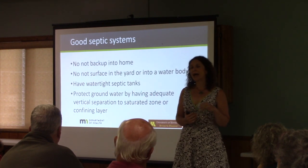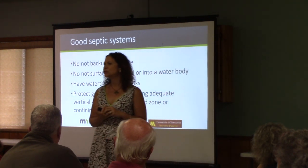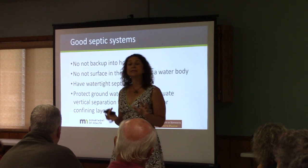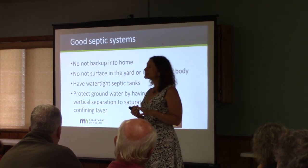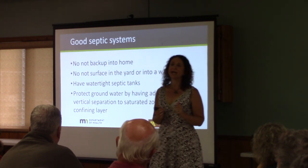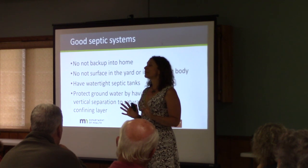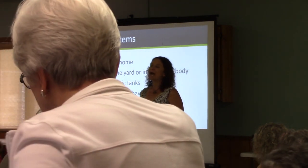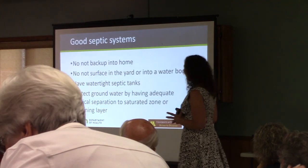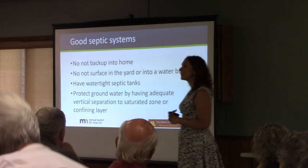The second type were actually tanks that really weren't called septic tanks. They were called cesspools or dry wells, tanks that were designed to leak from the minute they went in. They were put in as recently as the early 80s, which is the last time I know of any that were put in. But there are still a lot of them out there. So if you ever hear cesspool or dry well, they just don't have adequate treatment. That's the bottom line.